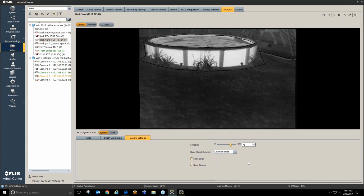The general settings here include the sensitivity and show object detection. You can do no bounding boxes, classification boxes, or all boxes. You can show lines, show regions. So you've got a fair amount of settings in here that you can set up on this particular camera right here from Admin Center. You can also arm and disarm the camera directly from the top of the screen as well while you're working with it.